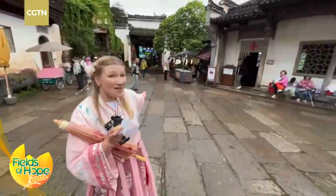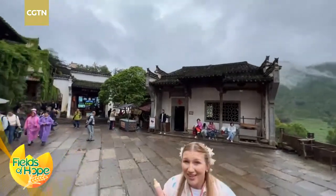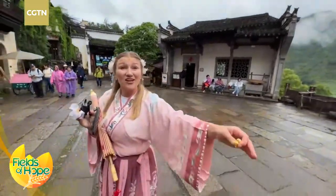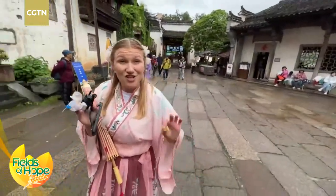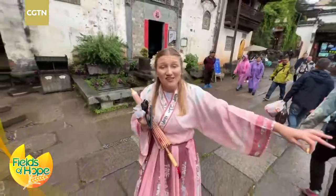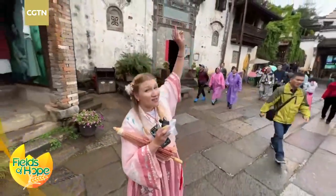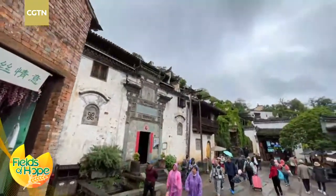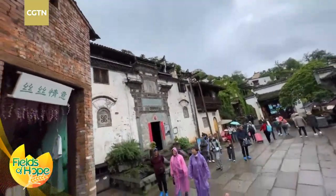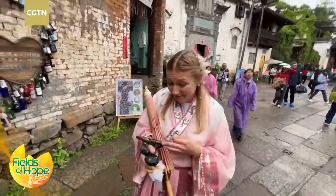As you can see, there's lots of people around me now. It's bustling, it's very lively. This is just one of the main street areas that you can explore. It's actually so, so big though. You can explore down by the terraces, down in the countryside area, or you can even explore up. If you can see there, up, there's even more buildings, more Hui-style architecture that you can look at. We're gonna be seeing more of that along the way.